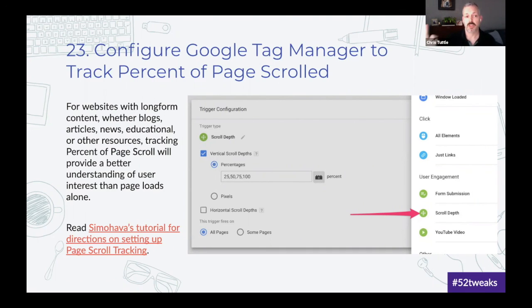So tweak number 23, another week, another tweak to make on Google Tag Manager. There's a lot of things that you can track, like types of documents that are downloaded. One of mine that's really a favorite, and again, not defaulted in Google Analytics, is called page scroll. And page scroll is the percentage of a web page that the user scrolls through. 25%, 50%, 75, or 100% are common page scroll metrics.